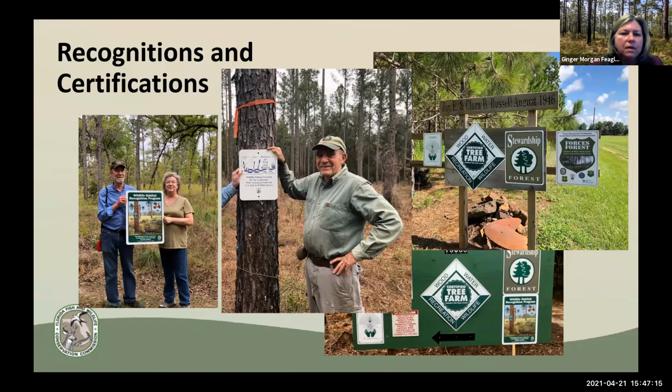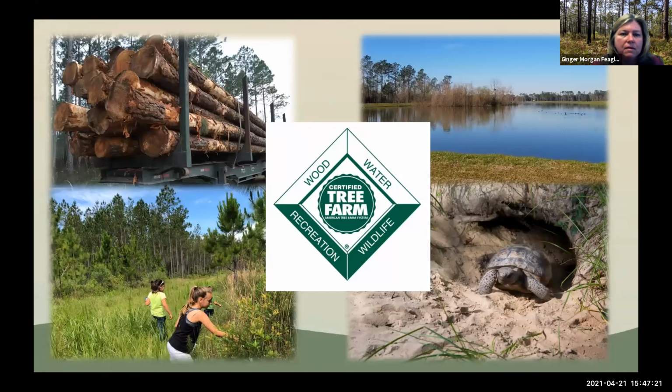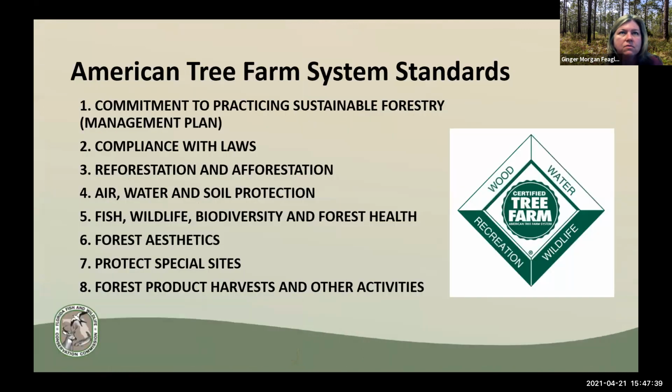So people, landowners, everybody, we love recognition. We love signs. That Diamond Tree Farm sign is something that we love seeing along the highways and promoting our program. But you might not understand what that tree farm is. We've got the wood, the water, the recreation, and the wildlife that's being represented in that. And with that, those inspectors are going out and looking at each of those categories in each of our 8 standards. The idea is that within Tree Farm, you're practicing sustainable forestry with the management plan. You're complying with all laws.